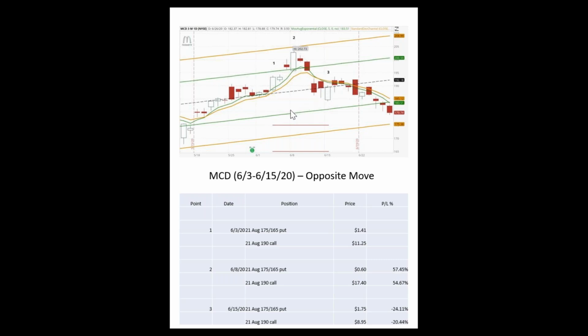So let's take a look at how the bull put versus the straight call performed. On June 3rd, we bought a 21 August where we sold the 175 and bought the 165 for protection. Got a credit of $1.41. Simultaneously buying a call, the 21 August 190 at the money call was $11.25.